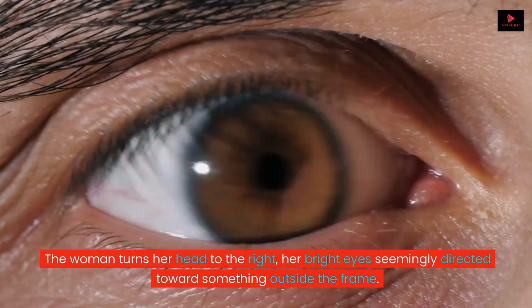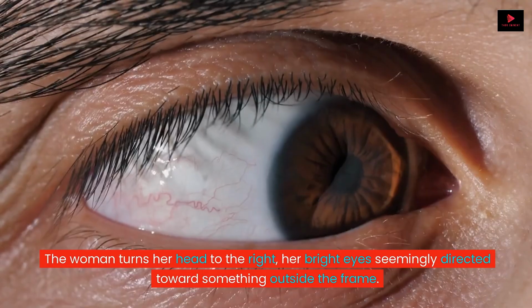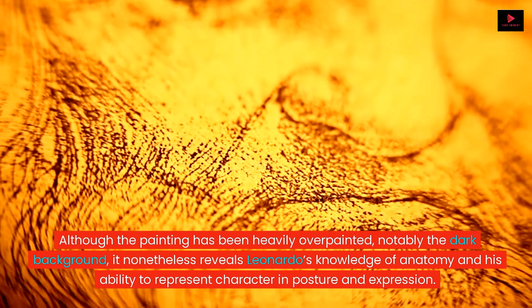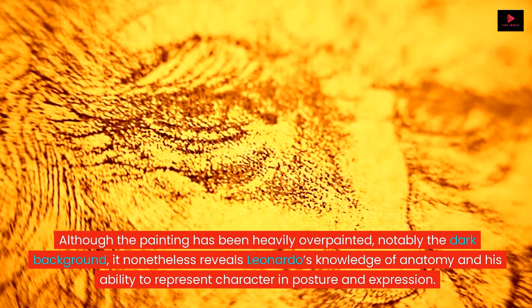The woman turns her head to the right, her bright eyes seemingly directed toward something outside the frame. Although the painting has been heavily overpainted, notably the dark background, it nonetheless reveals Leonardo's knowledge of anatomy and his ability to represent character in posture and expression.